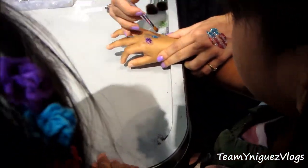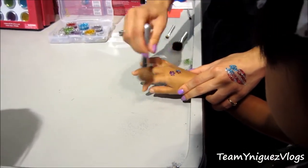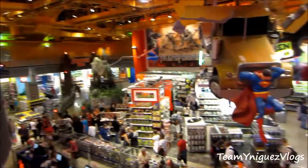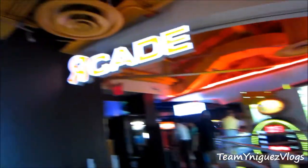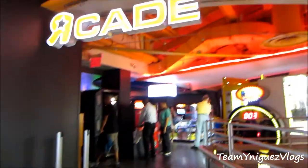And Potato Heads. And they won't mix, so you can use the same brush over and over. Once you're done, we're just gonna clean it up and look at that. Wow, it's a beautiful tattoo. So pretty, I'm gonna touch it and it's dry. Here's the arcade. Come on guys. Mommy. Go to the arcade.